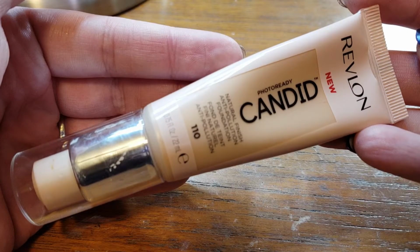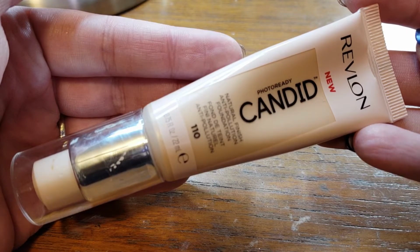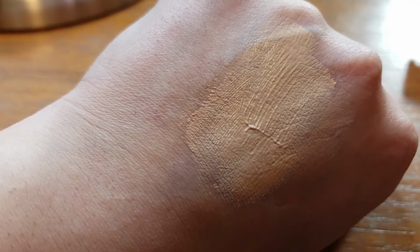So the next item that we're going to be talking about today is the Revlon PhotoReady Candid Foundation. And this is in the shade 110 Porcelain. So this claims to be a natural finish anti-pollution foundation. I can't speak to the anti-pollution part, but I really do feel like it gives that natural finish that it promises. I'm wearing it today.